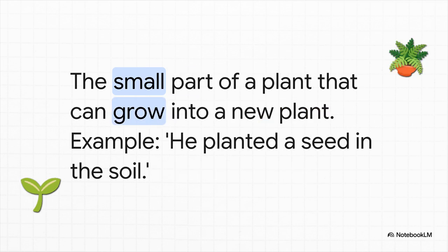And that brings us perfectly to the last word for this little story, seed. A seed is that tiny part of a plant that can grow into a whole new one. He planted a seed in the soil. And just like that, our outdoor scene is complete. A farmer or ranger plants a seed. See how they all fit together?